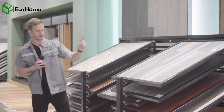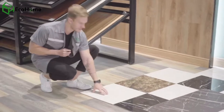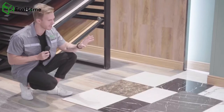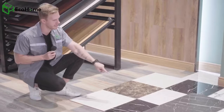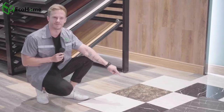And what's kind of surprising to me, you can find even these. They are tile style. They look like classic tiles. But what is interesting, what I heard, is that the material is the same as those behind me. So even these are SPC, even though they look like tiles. This is great. I've never seen anything like this before.